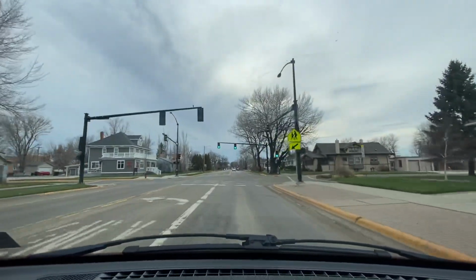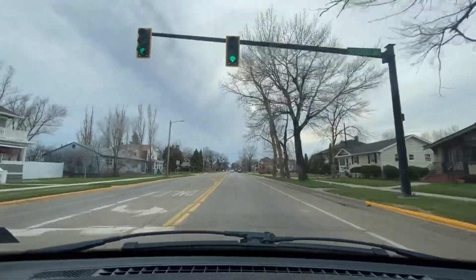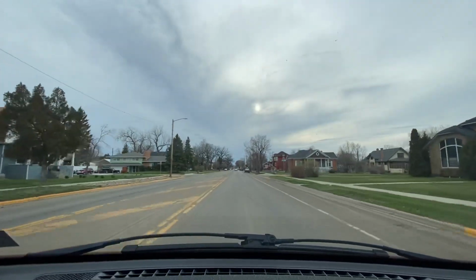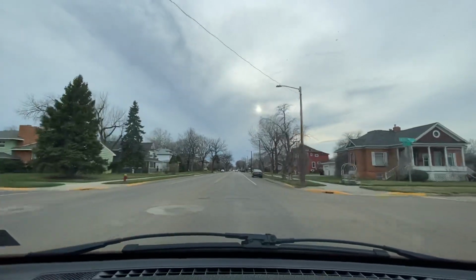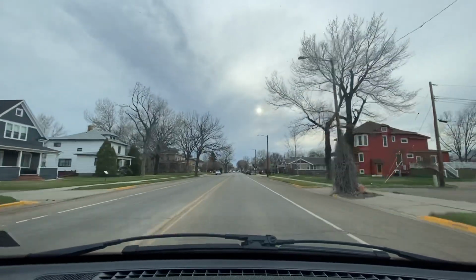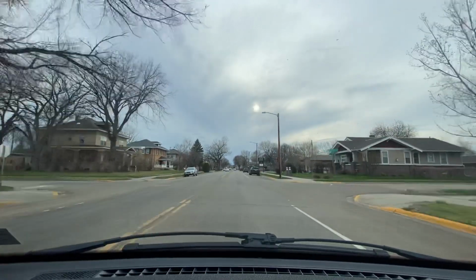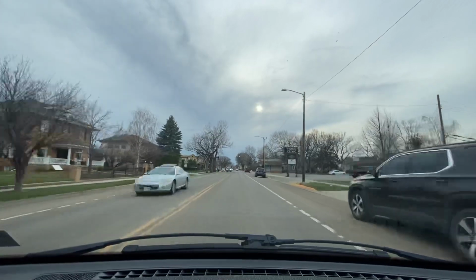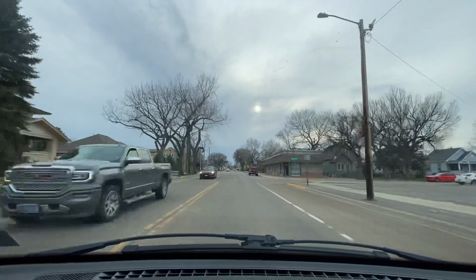We're passing Shreveville Ave. I have a Mack truck behind me, so I'm going to speed it up just a little bit. State Farm Insurance Agent on our left-hand side. We got Merriam Ave on our right. We're passing Jordan Ave. And as you can see, we're passing some nice sized buildings. They're about 3 stories. We got Miles City Vision Clinic on our right-hand side. We're about 1 minute away from our desired destination.